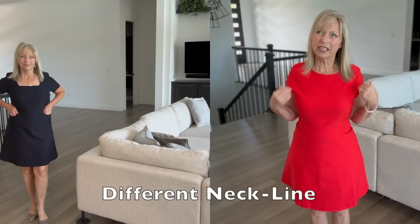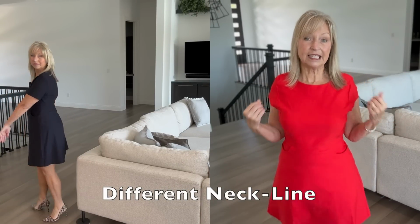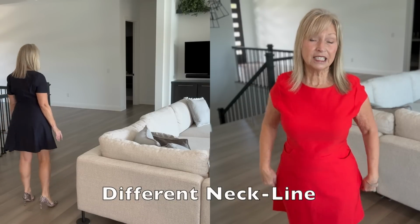And I think she might have sized down because I'm wearing a size 8. This dress is $69. It's 76% rayon, 21% nylon, and 2% spandex, which is very stretchy, and it is machine washable. This one is $69. The dress I just showed you from Amazon is $23.99. But two totally different dresses.